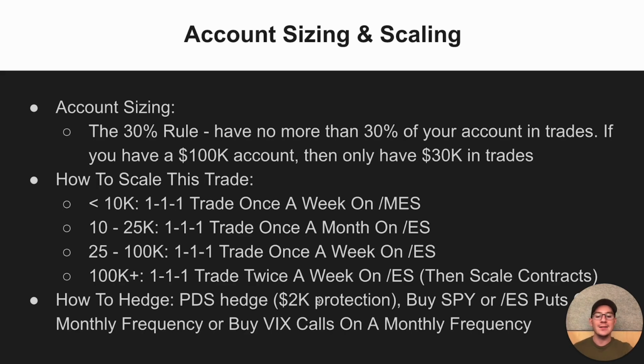Depending on what asset you're trading, this could give you as much as $2,000 of downside protection, which could cover the loss of a single trade. So as you put on a trade, then take it off, you close just the short put, and you can leave yourself with a put debit spread hedge. You could also just buy a SPY or ES put on a monthly basis. Once a month, I'm going to buy a SPY or ES put. That way, if the market drops, the put will go up in value and offset my risk. So you can do that as well.